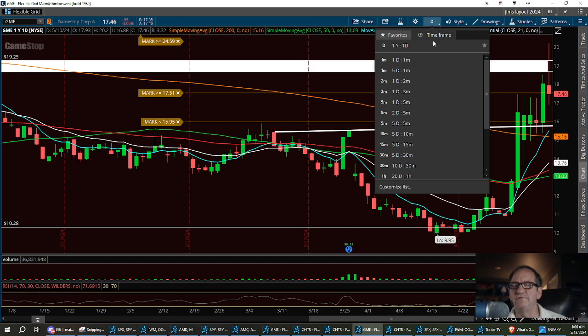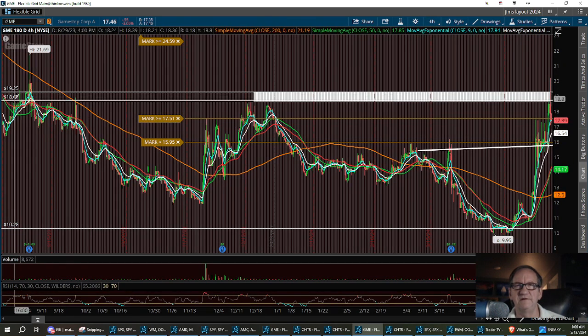So now I'm going to go to the 4-hour time frame, 180 days, and it takes you right to this resistance level. This is called a head and shoulders. If we can build upon this resistance level, I think we're going to have a good week. Break that 1925 and get above 20, I think we're going to have a real nice week in the stock. Again, that support level is going to be right around $16. And that's a triple top break right there.